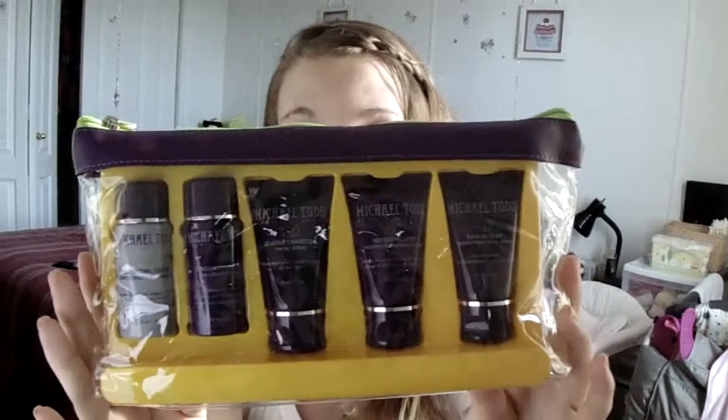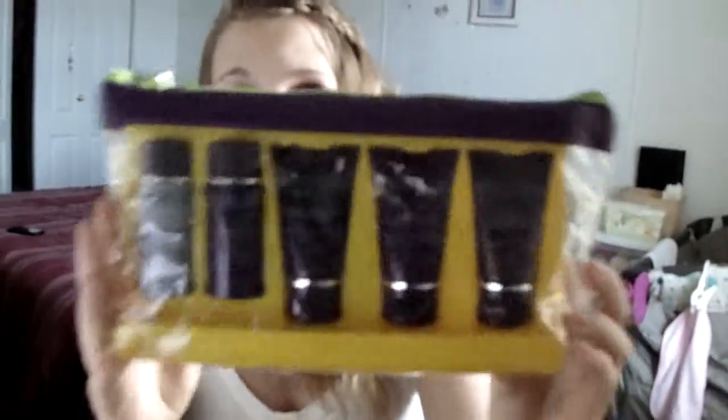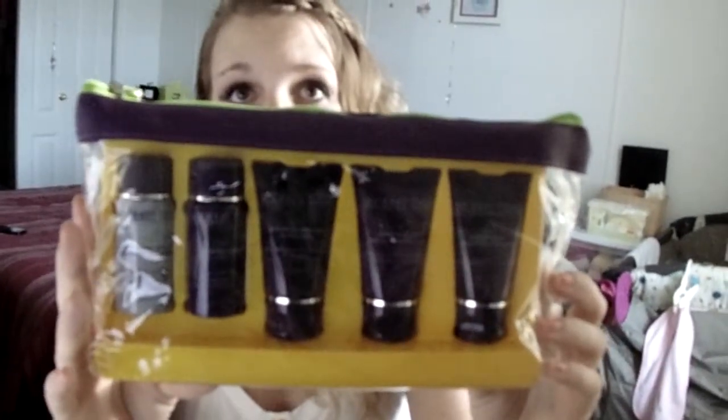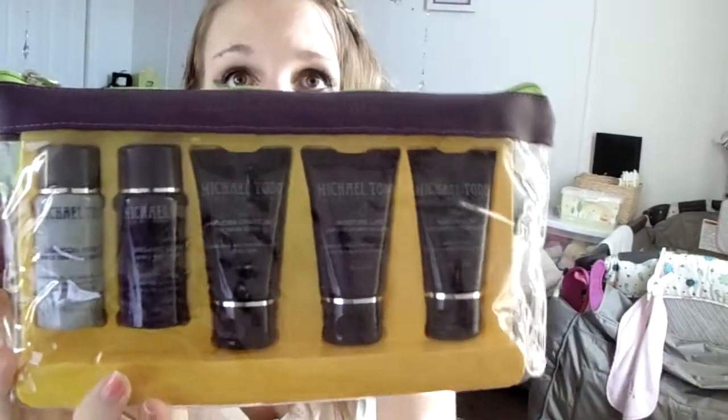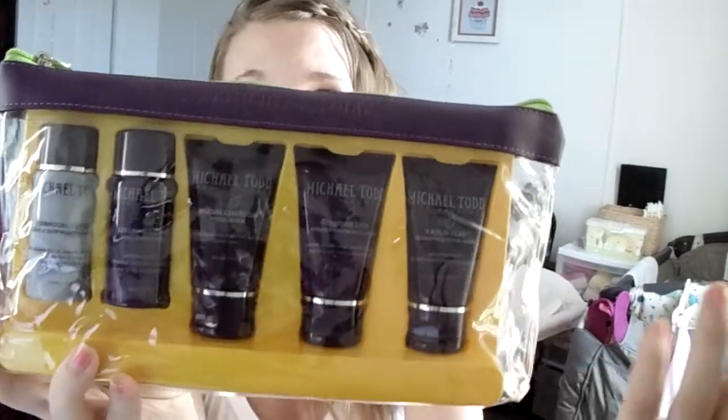I got the one for normal to oily skin. I picked the whole travel case or discovery kit because all of the colors in it are purple, you know what I mean? It comes with the charcoal detox gentle deep pore cleanser, the organic lemon AHA and DMAE toner, the jojoba charcoal facial scrub, the moisture light non-oily hydrating lotion, and the kaolin clay detoxifying facial mask.